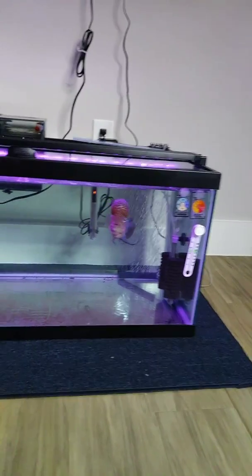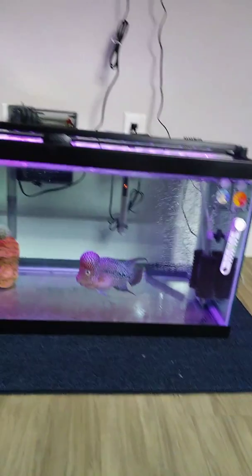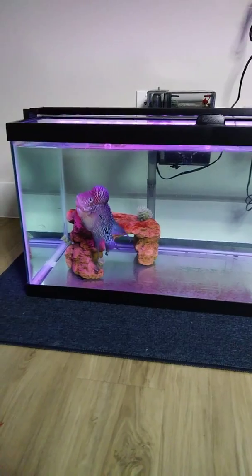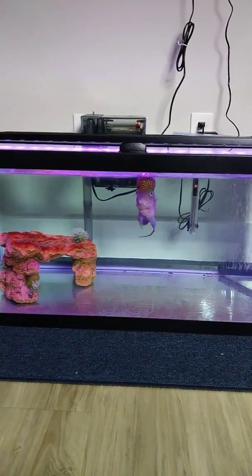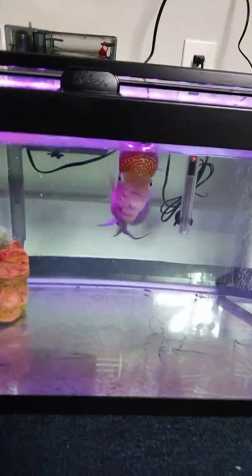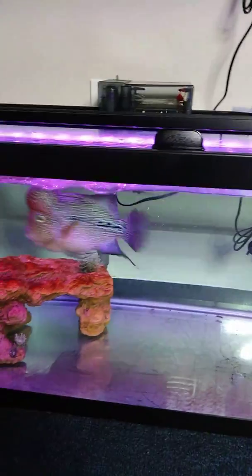Yeah, man, this is my King Kamfa Apollo. I have t-shirts of him, by the way, so if y'all are interested, he is a very good looking fish, and I would just love to see him all day, and that's why I made some t-shirts of him. He's about two years old, probably going on three years, but his pearling is amazing. I mean, just look at it. He is just beautiful. He is so active, so playful.